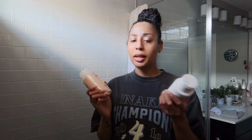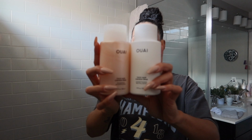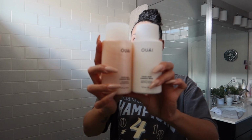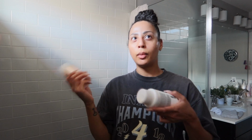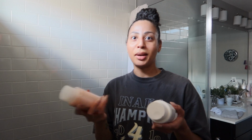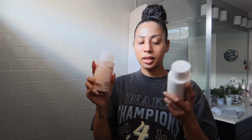And it smells so good. Way has the best smelling hair products. Not to mention their packaging is just so aesthetic. It just looks so good. I want to have all Way products in my shower. So I gotta wait till I run out of everything else and then I can buy those things. So I'll link these down below because they've been working really well for me.